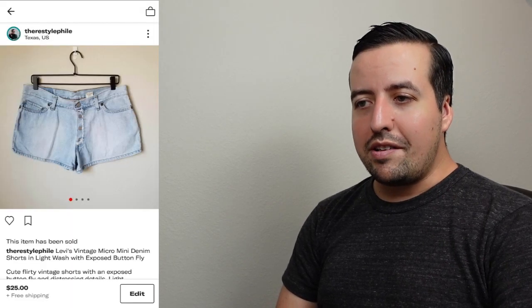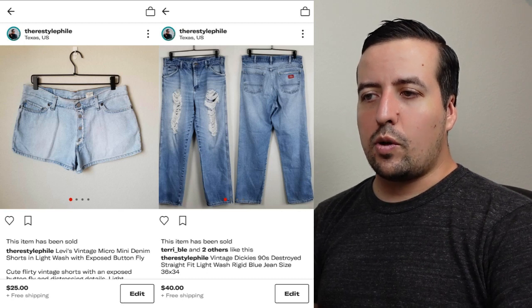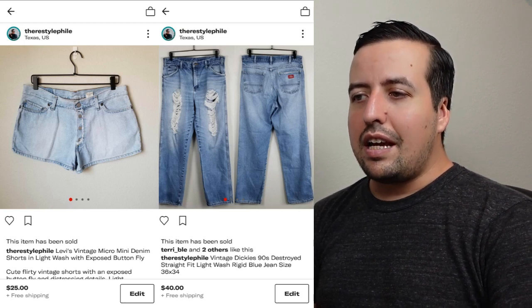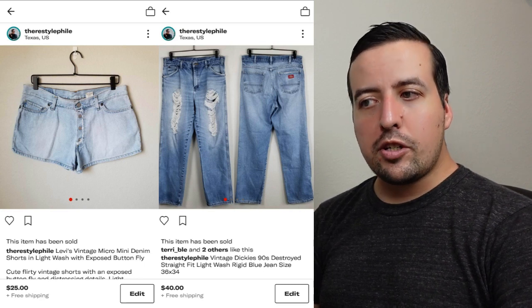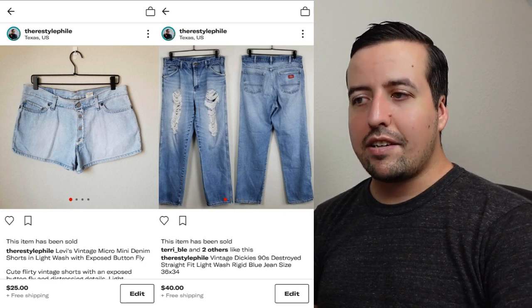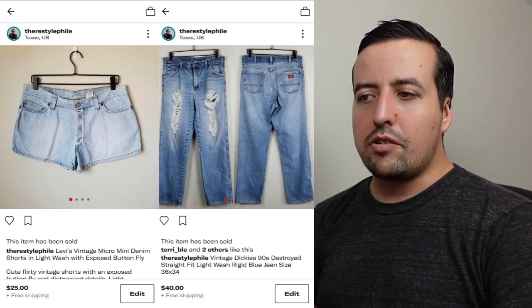The next item was on Depop, and it was actually a bundle. I don't think I've ever sold a bundle before on Depop. It was a pair of Levi's vintage micro mini denim shorts, and also a pair of Dickies 90s destroyed straight jeans. And the bundle sold for $65. I do offer free shipping on Depop, so taking into account Depop's fees and the cost to ship, I received $44.30.